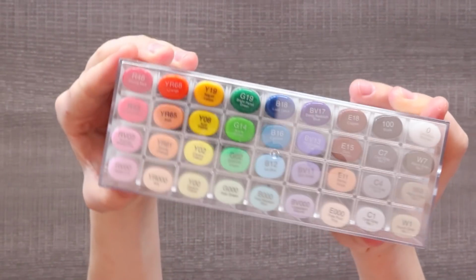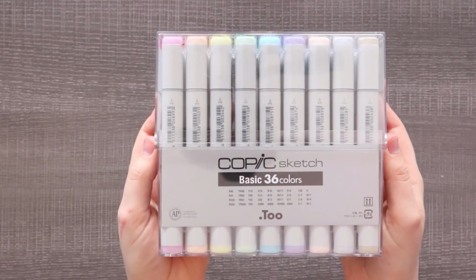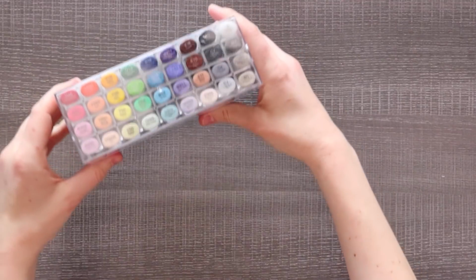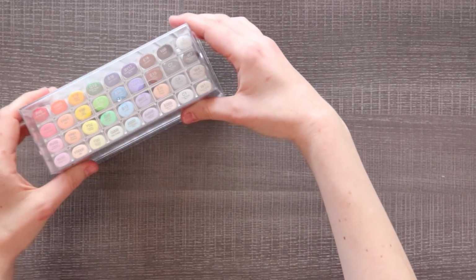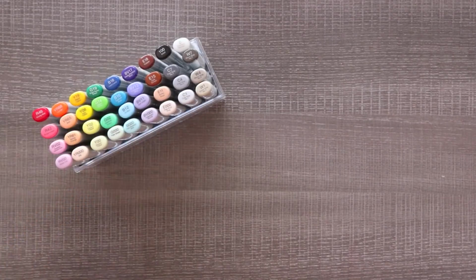Let me show you. So here is our wonderful set of 36 basic Copic Sketch markers. I got these in Japan quite a few months ago. In October, I went to Japan and I saw just how cheap they were, and I thought, if I don't try them now, I will be spending an arm and a leg just to try them, so I took it as a good opportunity.